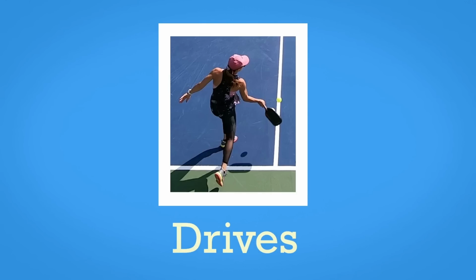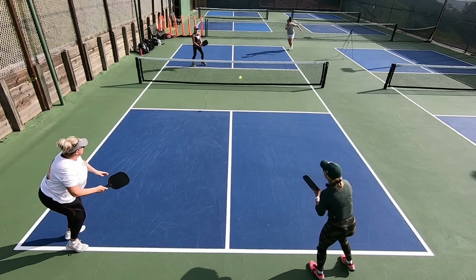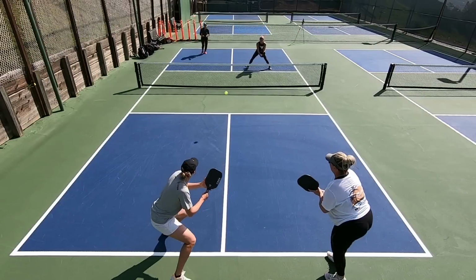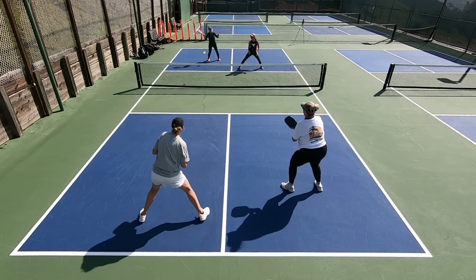or more offensively when you get a short ball. On the short ball, when your contact is low, you'll need some more topspin, and when it's high, you can use less topspin and drive through it a bit more for added speed.